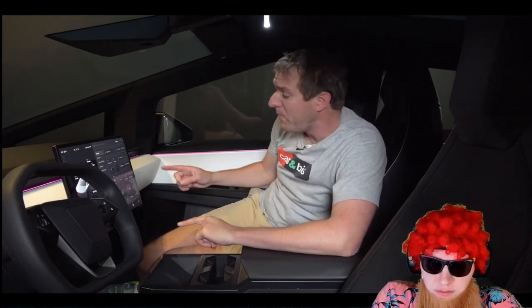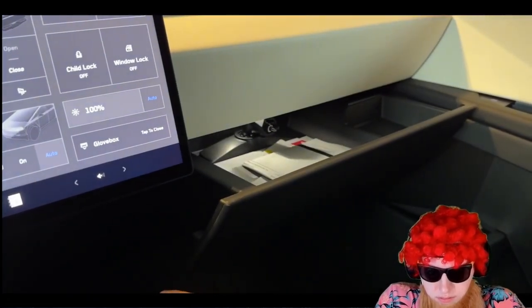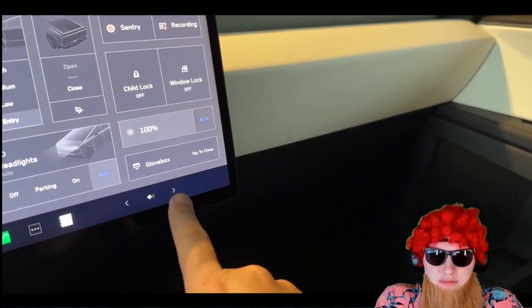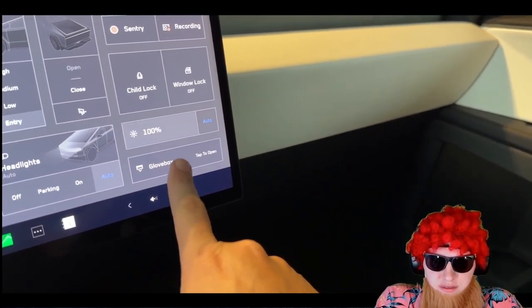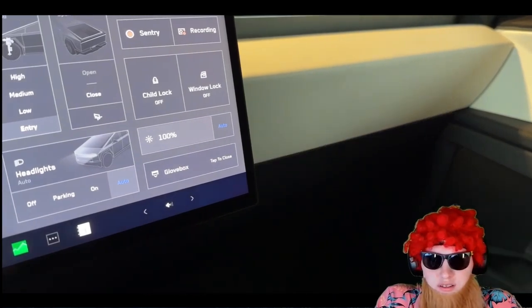Next up, here's an interesting item. You can open the glove box in the center screen. That's not different from other Teslas, but the glove box itself is. You open it and you can see it's actually a glove tray or a glove drawer. Dude, what is this, an airplane? You keep your stuff that you'd keep in a glove box. When you want to close it, just press the button on the screen again, and it goes right back into where it belongs. A standard glove box would be too normal.